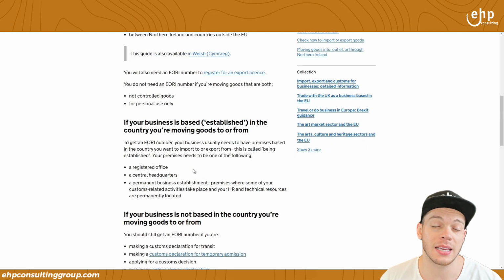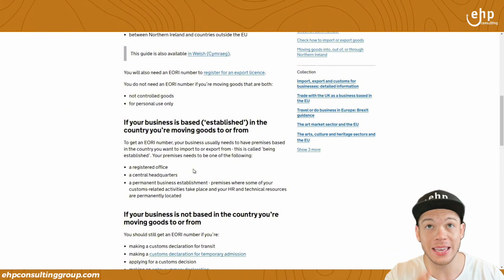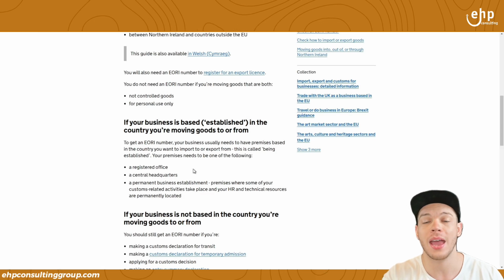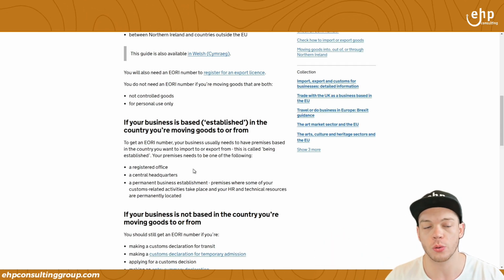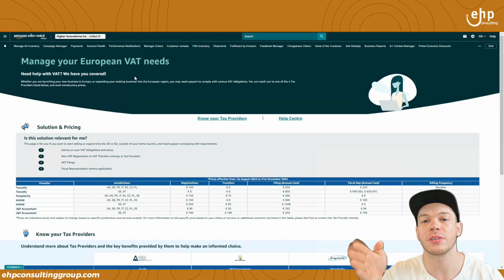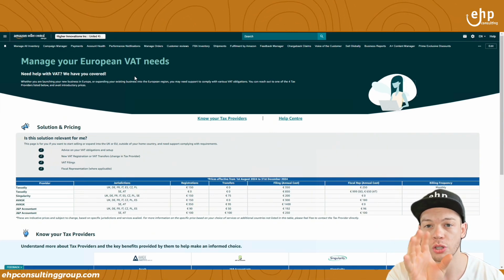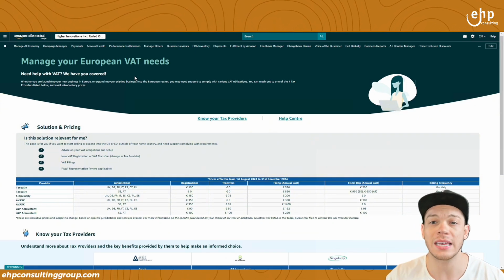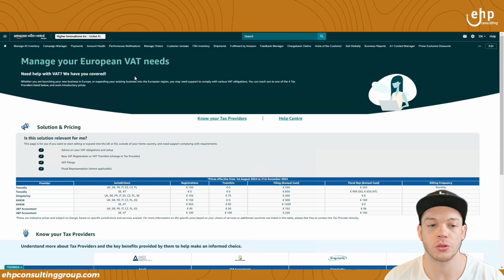The easiest way to obtain it is in the UK first, and you only need one EORI number in the entire EU. So if you get it in the UK, you can use it for Spain, Netherlands, Poland to ship inventory in. So just get that EORI number. For VAT, you need a VAT number for each and every country. So for shipping to the UK, you need a VAT number just for the UK. For Italy, you need a VAT number just for Italy. For EORI number, you just need one, and you can use that one code for every single country, if that makes sense.